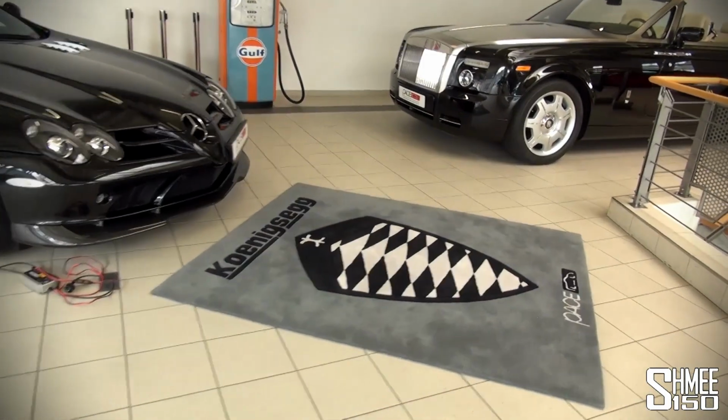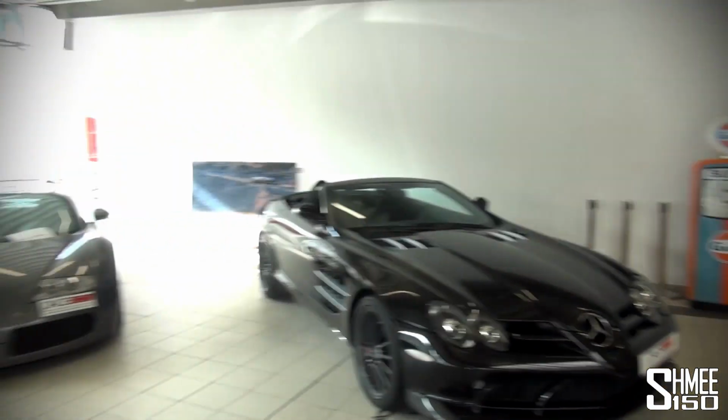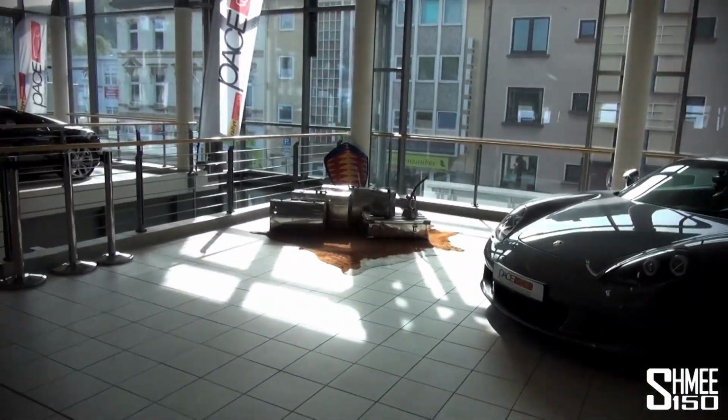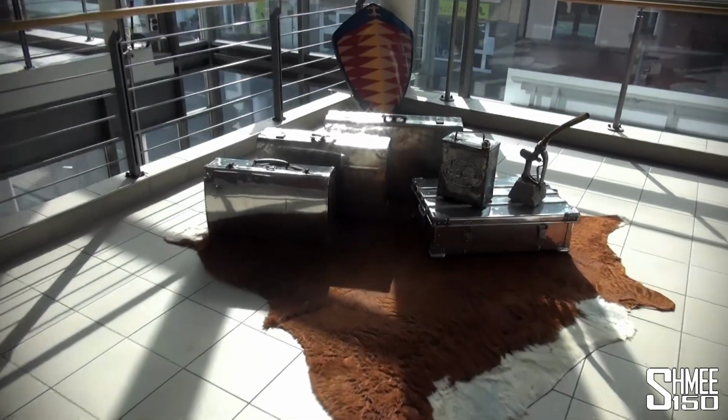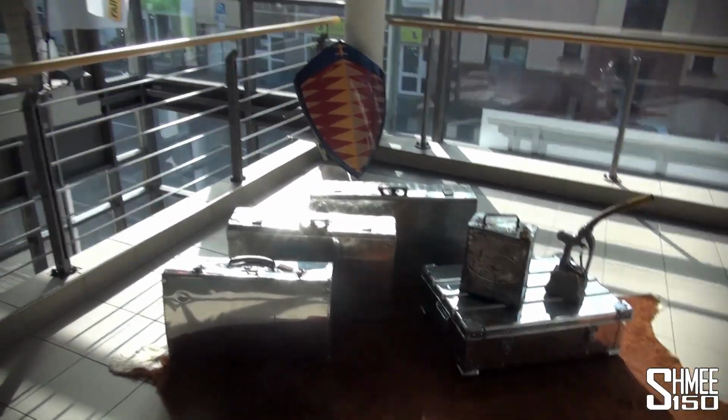I like all the Koenigsegg bits and bobs and fun things around here. How delightfully random. But yeah. Some pretty cool cars in here at Pace, I think. Nice to come and have a look. We're heading off next to Manhart Racing.